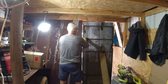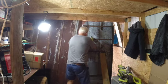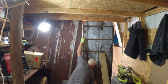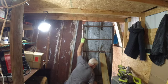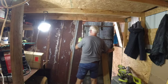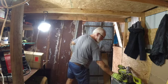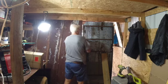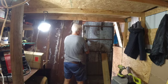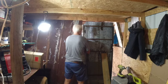Might be nice if I had something else to slip down under the bottom of this to make it stand in the proper upright position. Let's try this right here. Let's slip that up. Oh, come on, you can do it there. Let's go there. I might come back later and put some bigger screws in these. But this is a good place to start from.